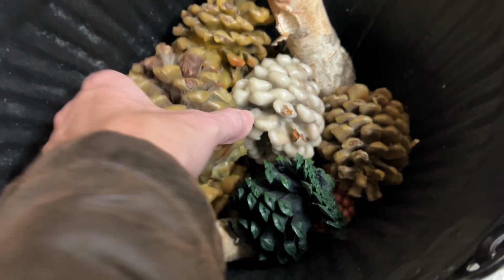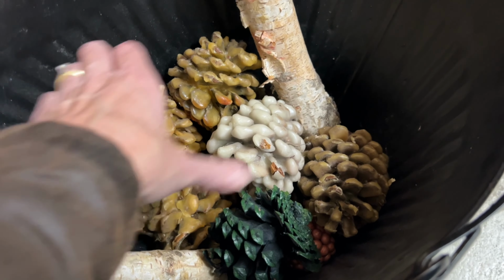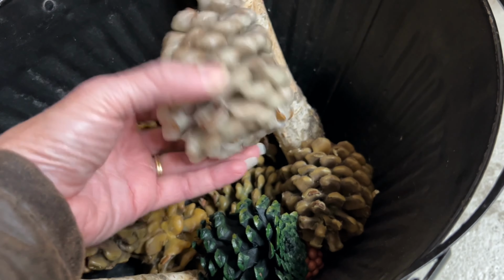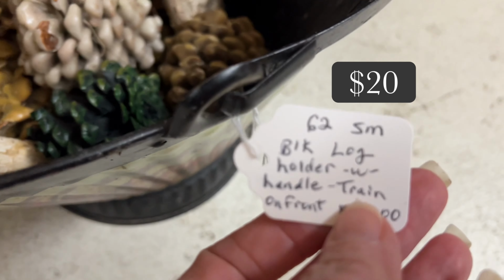I'm weird. I know. I liked these like wax covered pine cones for some reason. I thought maybe they were priced separately, but I think they just come with this little coal bucket.